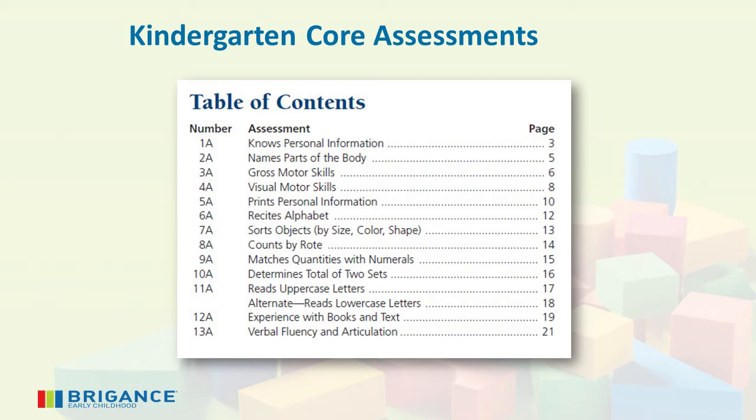In Part 2A, the child names parts of the body. It's best to point to your parts of the body to help them identify. In Part 3A, gross motor skills, it's okay to demonstrate these skills for the child. In Part 4A, visual motor skills, be sure to have a photocopy of the student page for the child to respond with shapes. Part 5A, prints personal information. Have the child use the sheet for visual motor skills and print their name. Part 6A recites the alphabet. Be careful here. They need to recite the alphabet and not sing their ABCs.